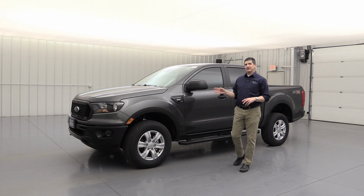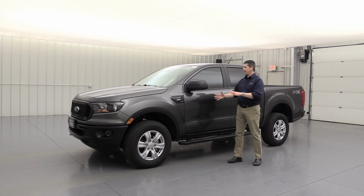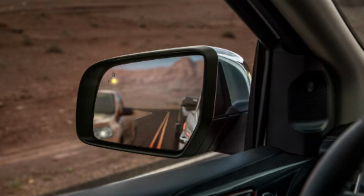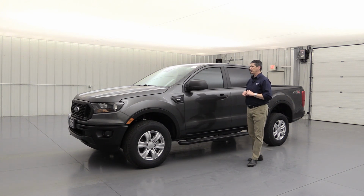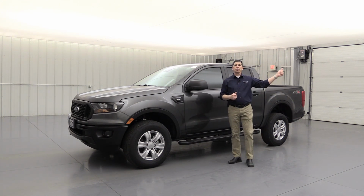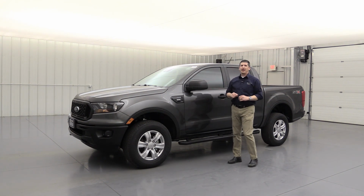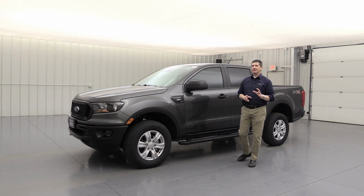Also, you're going to get the BLIS system, blind spot information system with cross traffic alert. The way that works, it's going to replace this mirror with a full face mirror. And if there's someone in your blind spot, it's going to put a light in the corner of that mirror and let you know it's not safe to go in that lane at that time. So it'll light up either the left or the right mirror, depending on which side the blind spot is on. Also, as you're backing up, cross traffic alert means if someone's going to cross your path behind you, it's going to do the same thing. If they're coming from the left, it'll put a little light in the left mirror, also puts a message on the dash and a series of tones that it's not safe to back up.